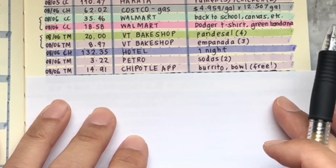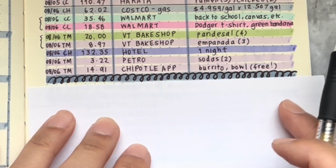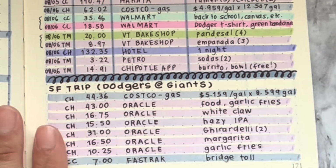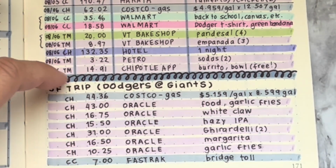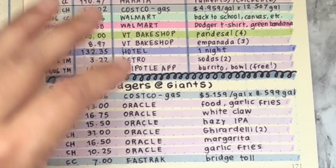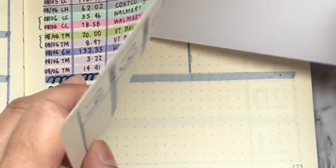So yeah, that was nice. And that's it for this page. And on the bottom here, if you saw my second check-in, I did separate this San Francisco trip from the rest of my tracker. But on the next page, okay.